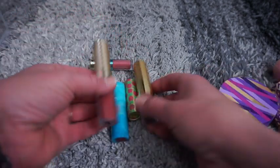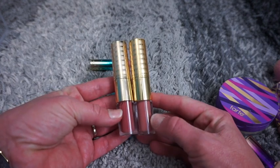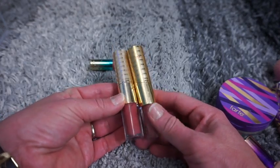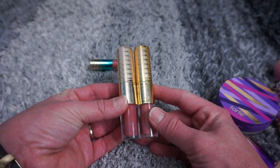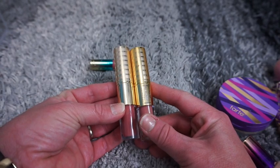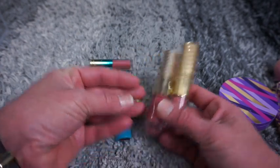The only ones that don't make me happy are these right here. And it's because this bottom portion right here, the lip gloss part, it will expire very quickly. So you have to be careful if you purchase these. They expire very, very fast. So use them up, get through them, because if not, you're going to lose them.